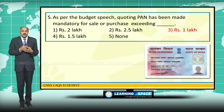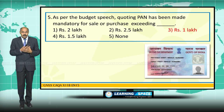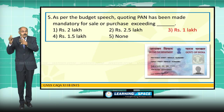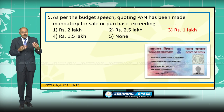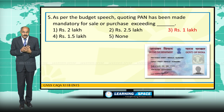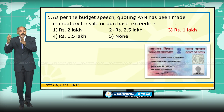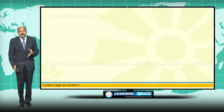In the budget speech, the Finance Minister also stated in real estate transactions, all the transactions above rupees 20,000 should be made through check only. These are basically to curb black money, which became almost a parallel economy in the country. Government is planning to take necessary measures to curb the black money menace. Right? Look into the next one.